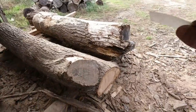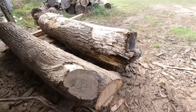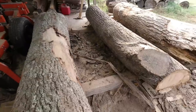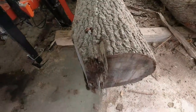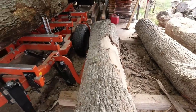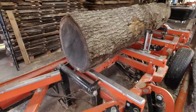That one on the very back right there has been on the ground for about 5 years. So who knows what's going to be inside of it. The rest of these were cut about a month ago. Really nice logs right here. These will make some really good lumber. Not really cabinet grade wood or quarter saw material, nothing like that, but good stuff for what we're going to be using it for.